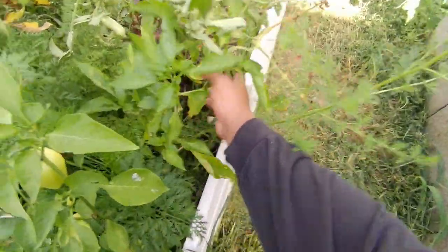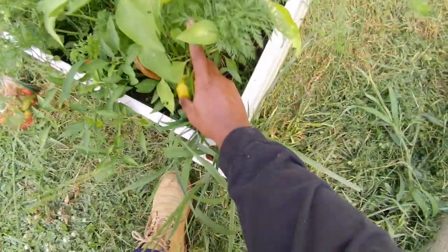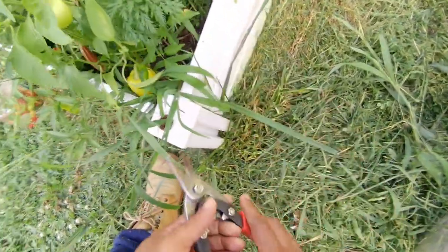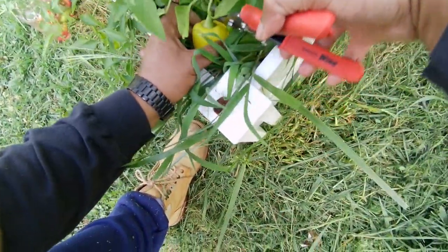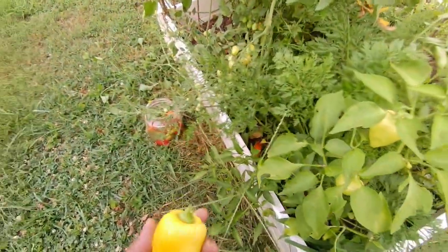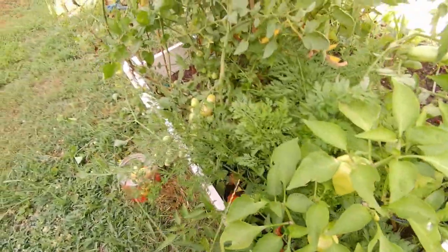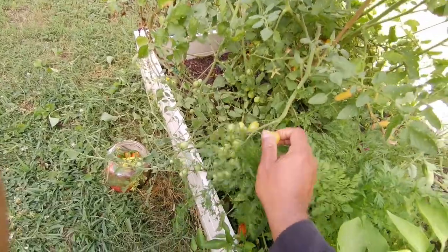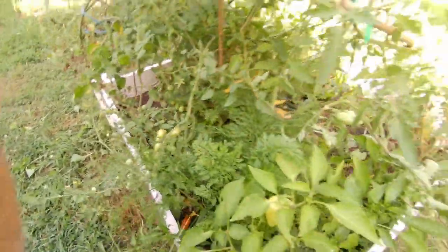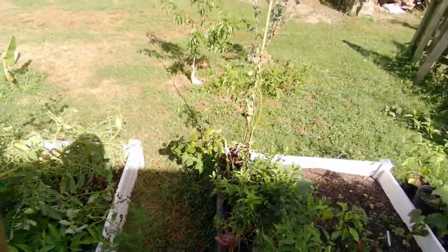More purple beauties right here. Got a nice little yellow pepper here. I believe this is the size. This thing has been about this size forever. So I'm gonna go ahead and pick it. I believe that is it. These turn red after a few days in the house, either on the counter or in the paper bag, they turn red.